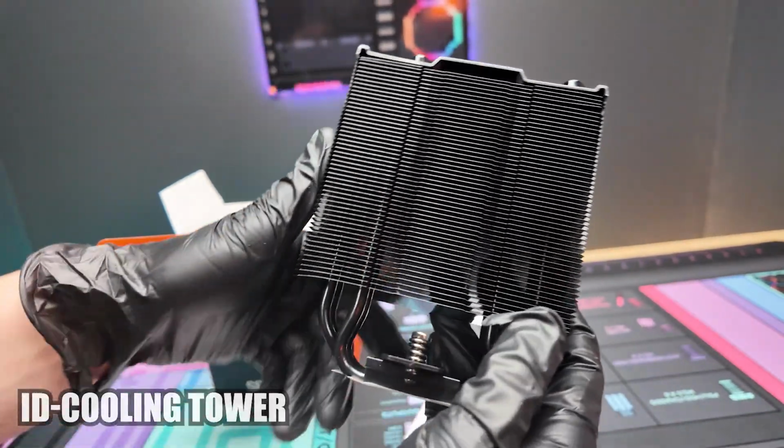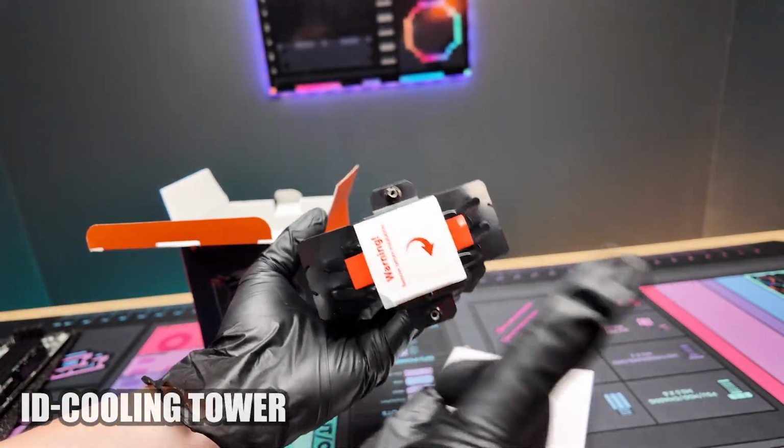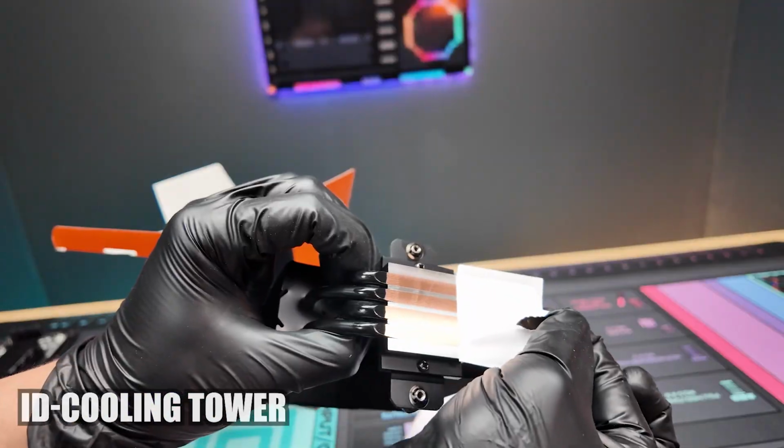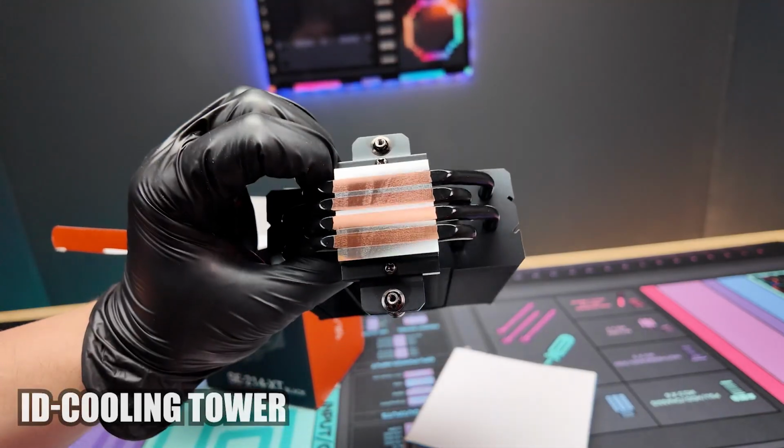This is the all black, no RGB, and you can get these for about 16 bucks, and they are really easy to install for first time PC builders, and they work great. Wouldn't recommend anything else really.